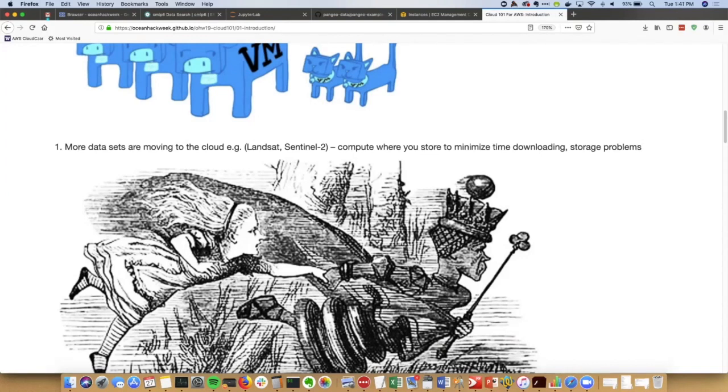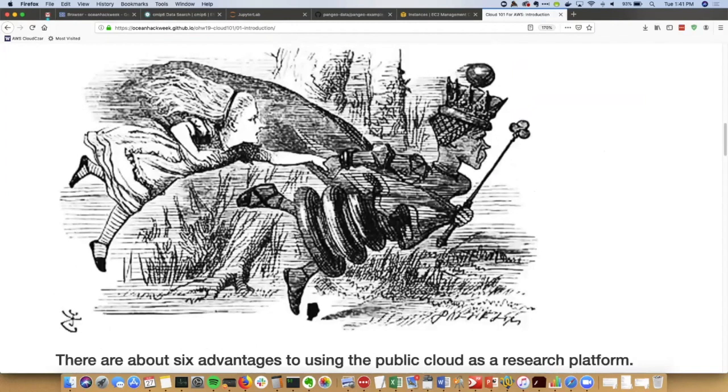Trying to change that mindset, moving your compute to where the data is stored, would actually be a more efficient process. Does anyone know where this is from? Alice in Wonderland. It's the Red Queen. A lot of times researchers are like that image where you're running in place, doing the same thing over and over again. It's really just opening up your mind to trying something different.